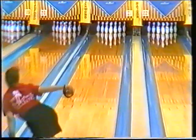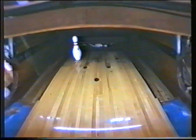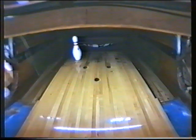Honeychurch. Should be a straightforward spare. Having left the 4-pin. There's the victim.